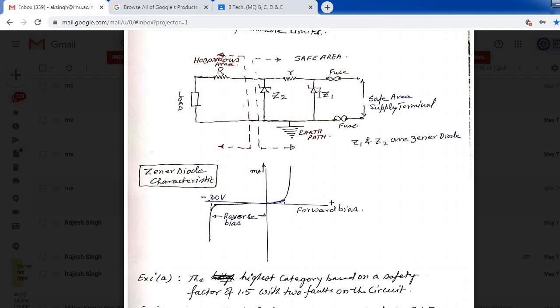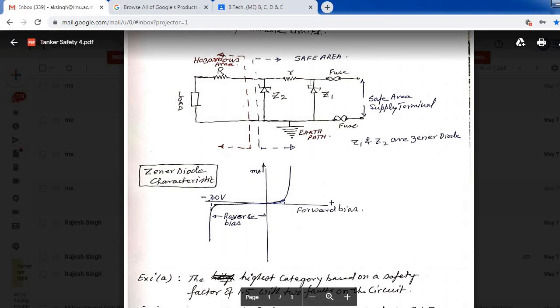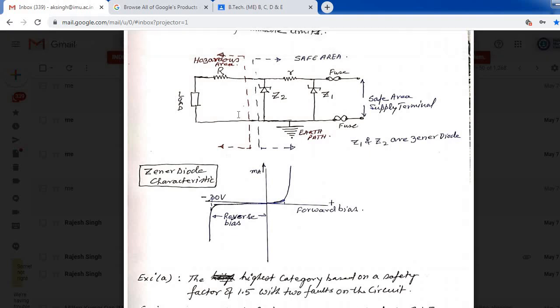Now why are two Zeners provided? The two Zeners are provided like we have in a boiler, because nobody wants an explosion. In a boiler, why do we have two safety valves? If one fails, the other is going to operate. So here also we cannot take a chance. We provide two Zeners so that in case one fails, the other will take care of that condition and maintain the voltage at 30 volt, and if some fault occurs at that time, the current will still be limited to 50 milliampere, no explosion.